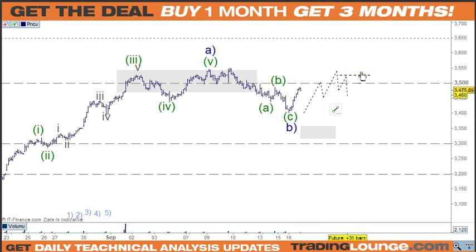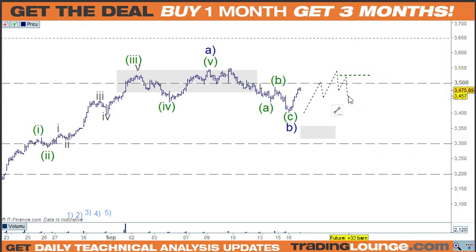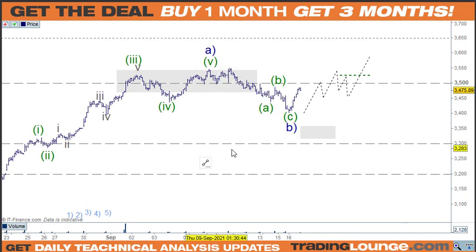If we look at the patterns that can occur, this here is a classic trading levels pattern as well. We've got the arrival, the reaction, the first high above the level, the ABC. So of course we'll look to go long above the top here. That's not the issue at that point. We want to get a better price. Now you say, well, Pete, why don't you just buy here then to get that? Well, the market hasn't proved to me that it's strong enough and it's got that support yet, especially with what's going on in the other market.